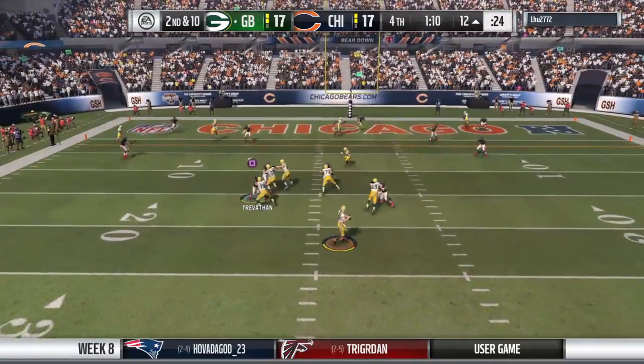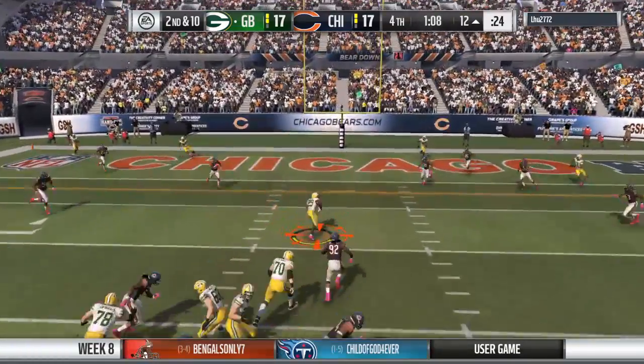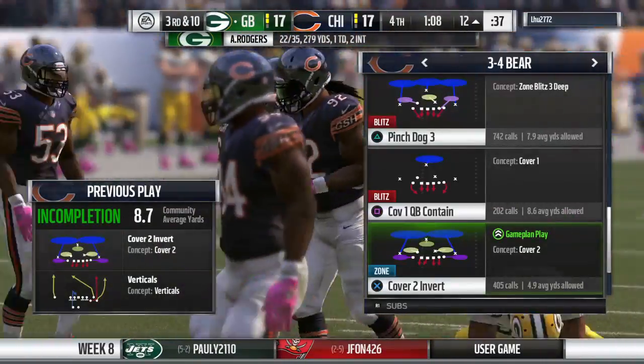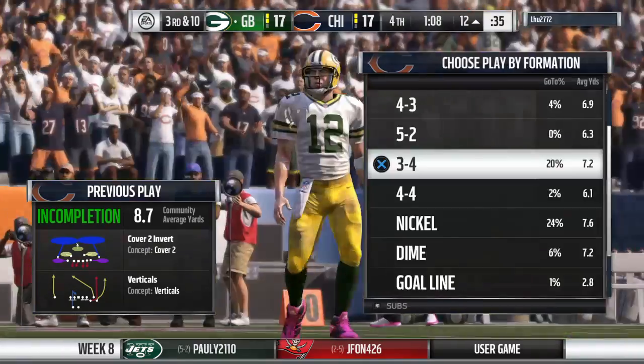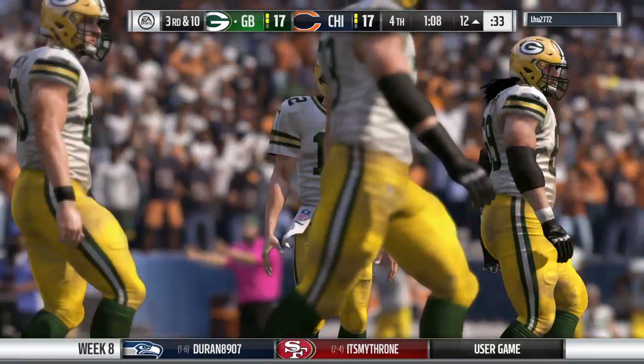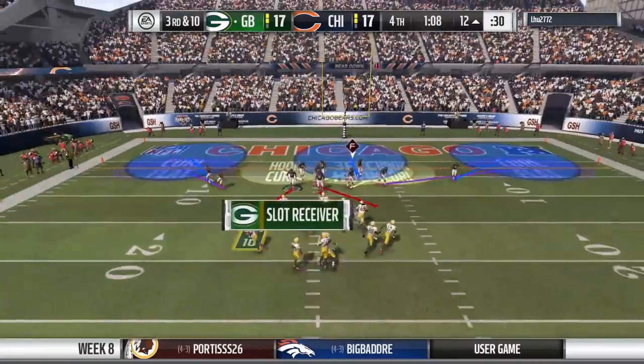Rodgers will try again on 2nd down. And that is incomplete here. A good opportunity just went awry there. A drop pass. I guess that's why they call them running backs and not catching backs. And the offense readies for play number 10 of this series.